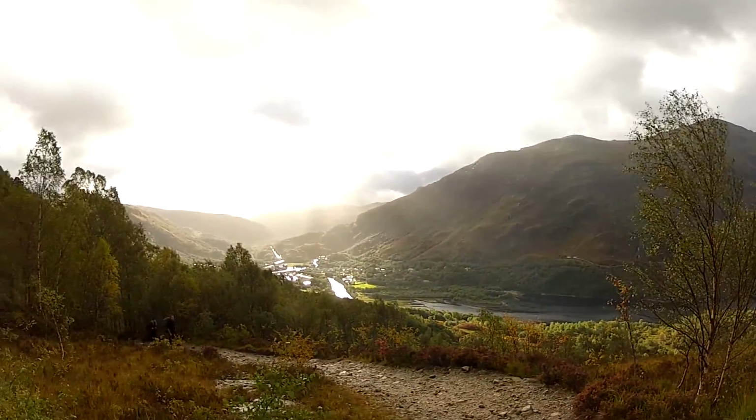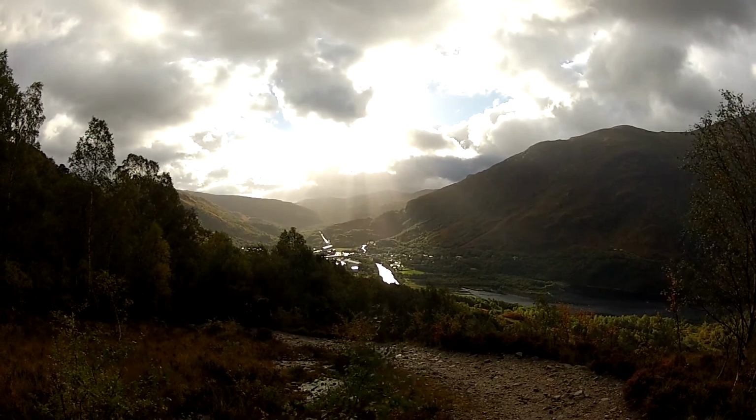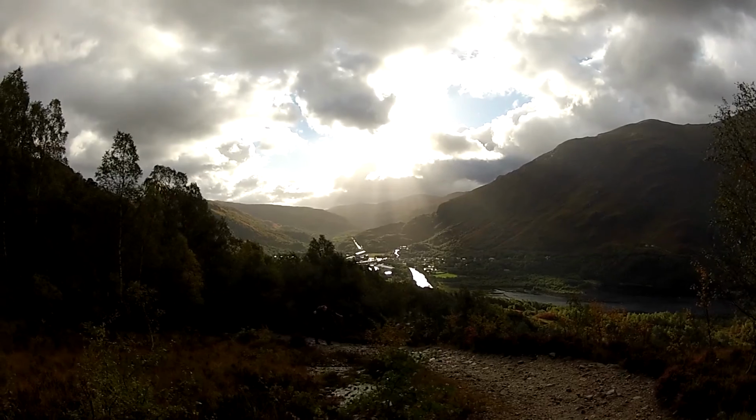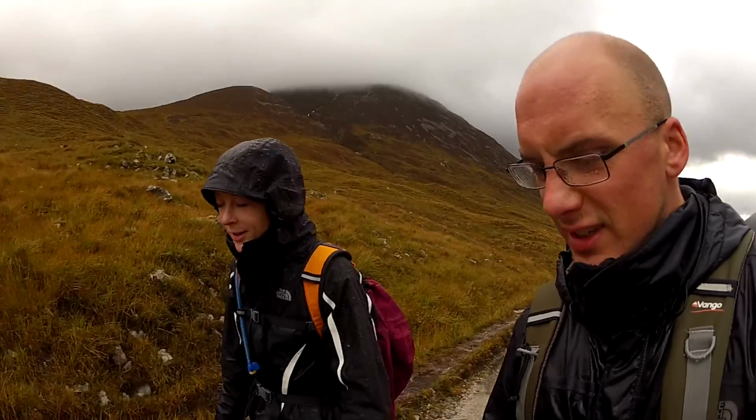But that is absolutely gorgeous view with the sun shining off the river. And a little bit of blue sky, which you don't see all the time. So, just keep going up. Kim's wondering if she has panda eyes. No, not actually. It's blowing all the wind and rain's blown off.